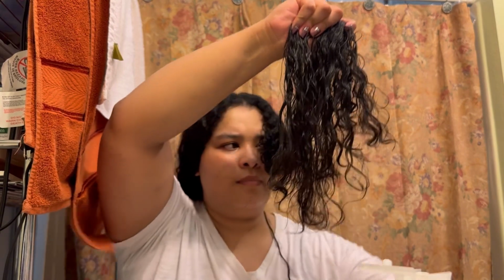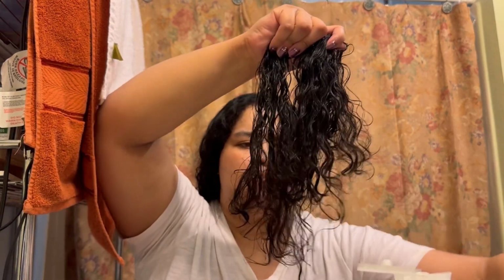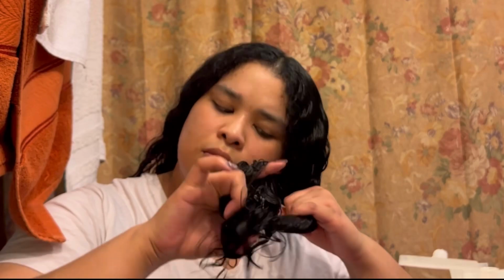Now, it can get a little dry. That's what happened here, so I add a little bit more water. Probably not a good thing since I added the oil, which is going to repel the water, but I still proceeded, made it nice and smooth to my heart's content. And then it makes that little beautifulness, it's nice and hydrated.